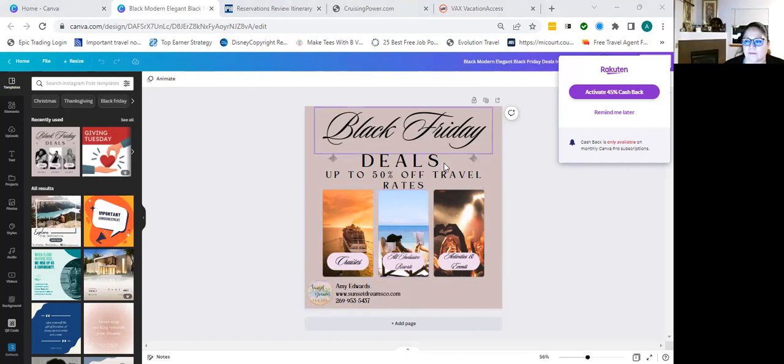So this is a very general Black Friday deal, kind of gives you some rates. I just got these photos, honestly, off of Pexels. So they can upload there.